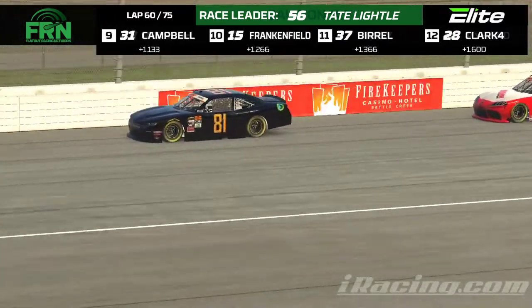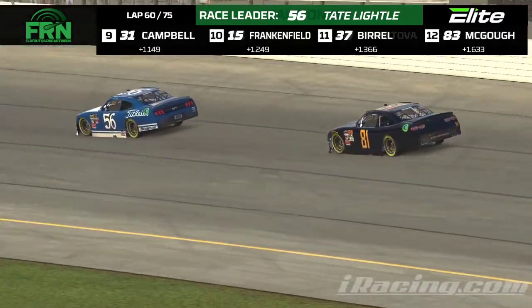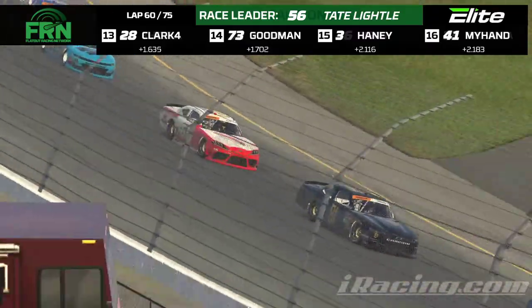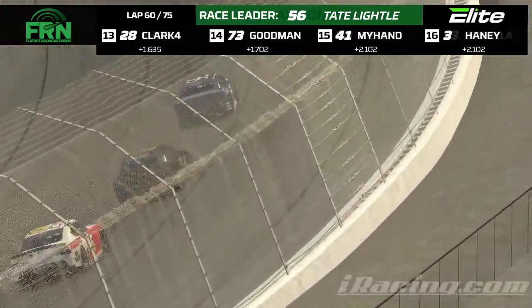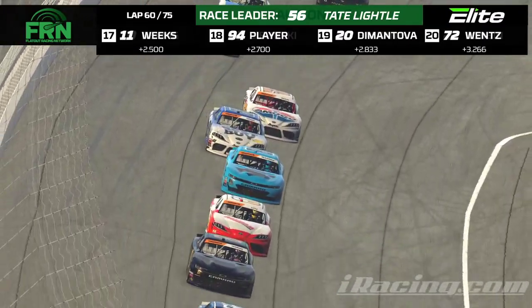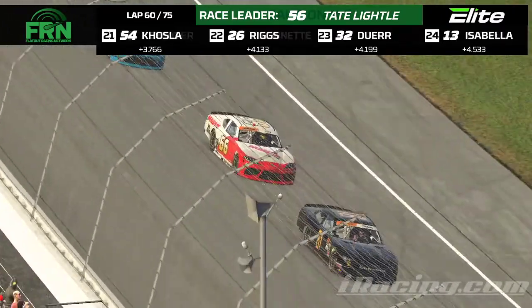That was an impressive attempt there from Ryan Lutz, but the car just didn't stick for him off of turn two, and it allows Johnny to get away from him a little bit and go run down the 56 of Tate Lytle. Let's see if he's got anything for him.